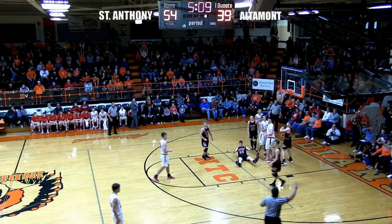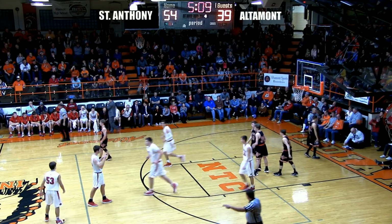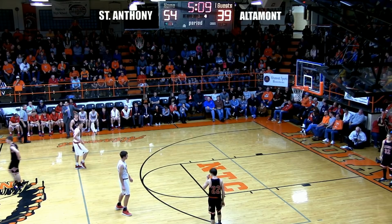Dust powers in, puts it up, and got it. Traveling is the call. Altamont was going for the charge. Teasley tried to get set, but instead they called the walk. So a turnover on the Bulldogs. Their second in the quarter.